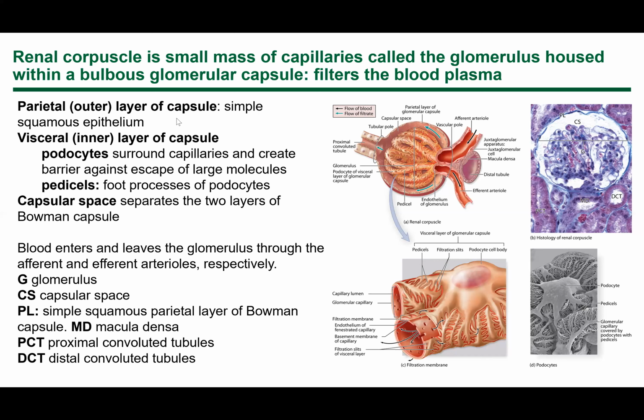Okay, so the Bowman's capsule consists of the parietal layer, which is basically a hollow sphere of squamous epithelial cells. Confusingly, and here you can see it as well, this is the first slide that we usually give students to try and figure out what squamous epithelium looks like. And then they look at it and say it all looks cuboidal, because they're looking at what's around it, not this thing. So we're talking about this right here. The visceral layer is, of course, podocytes, like I mentioned, and they have this cool shape. And then the capsular space is just the space between the two.